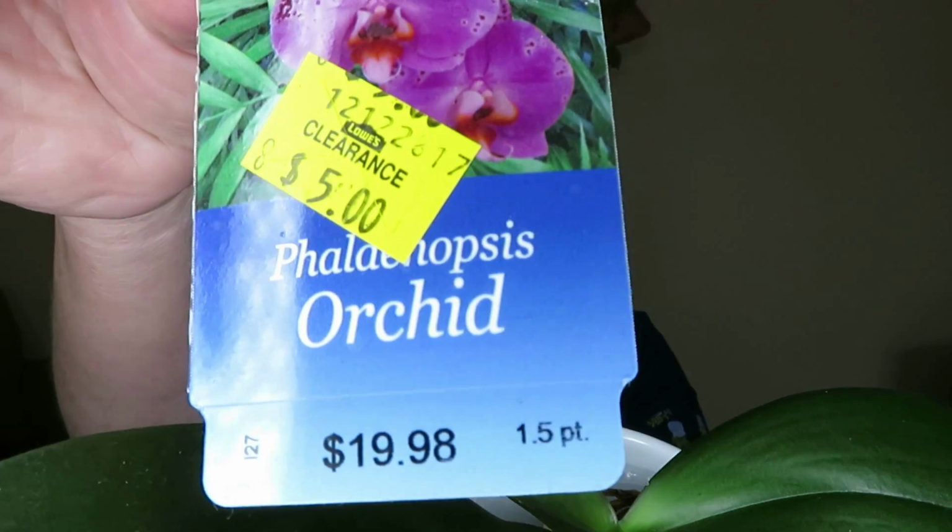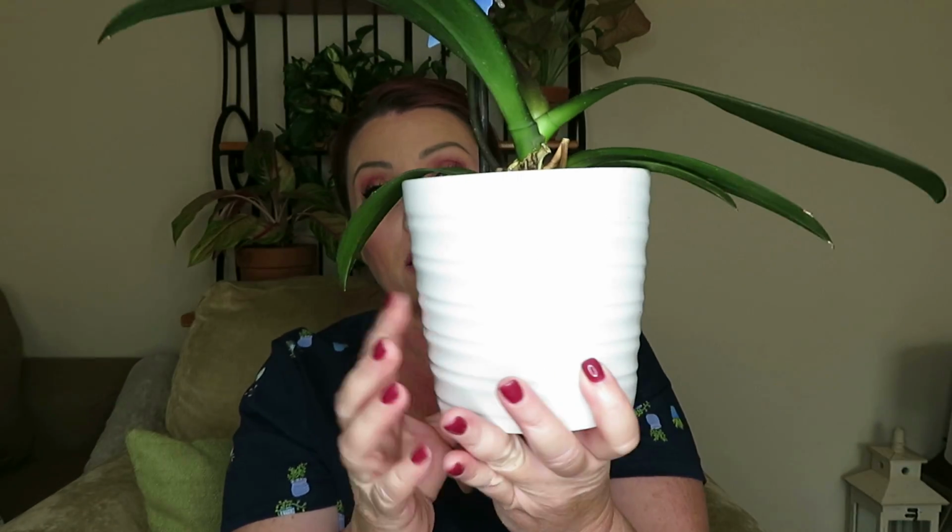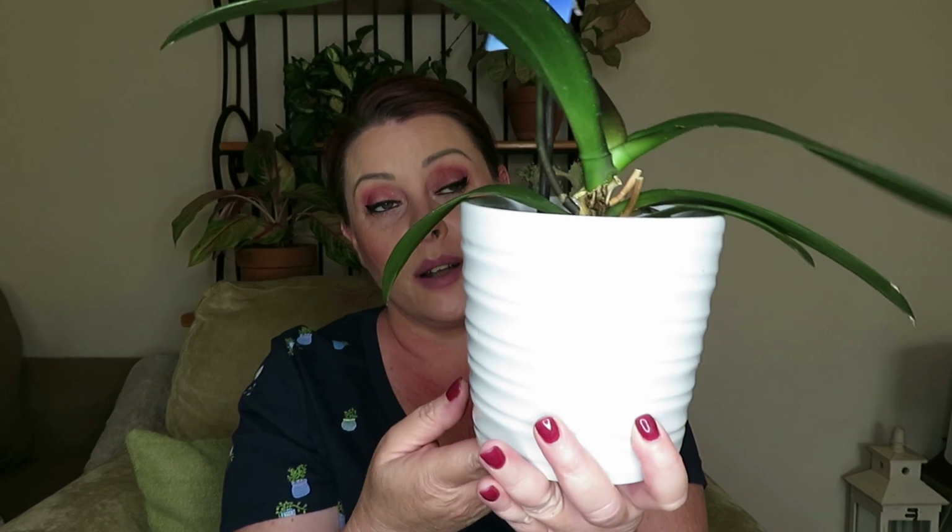The last plant that I did get at Lowe's was on clearance, and yes, I have already had an orchid before and it did die, but I did want to try an orchid again. I think the last one I didn't give it enough light, so this one I did want to get it and give it a try. And I thought, so this plant was only $5. It was originally $19.98, and they had it on clearance for $5. And I thought, if anything, the pot is worth $5. So if the plant doesn't make it, I'll always have the pot.